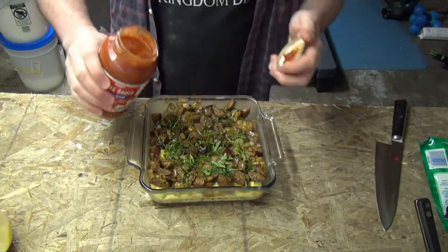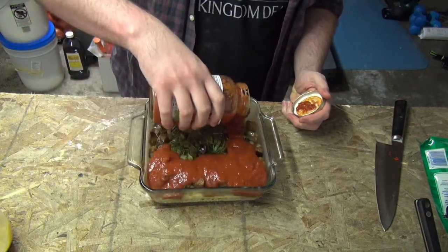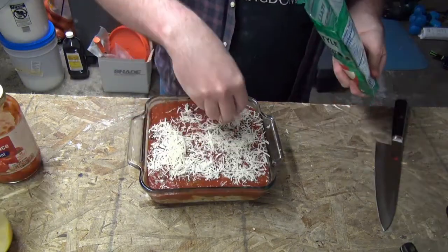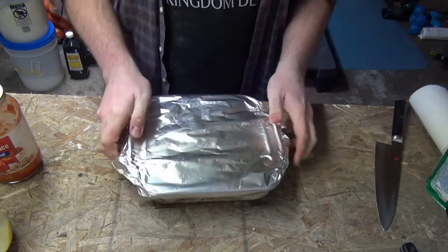From here, you can make your own pasta sauce if you prefer, but for today, because I want something quick, I'm just going to use a jar of pre-made. Just empty the whole jar onto the casserole, shake it a bit to loosen any air bubbles. Add half a cup of mozzarella cheese to the top, or more if you like cheese, and cover it with tinfoil.